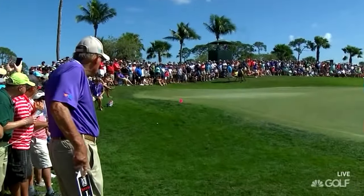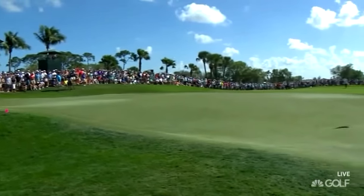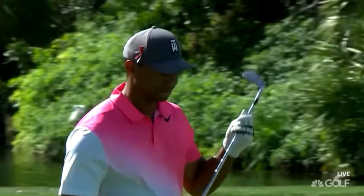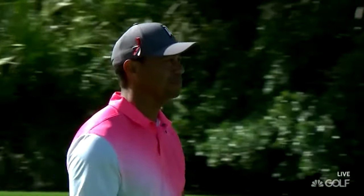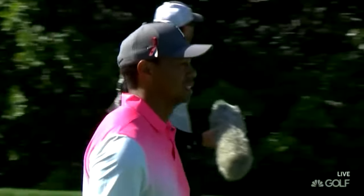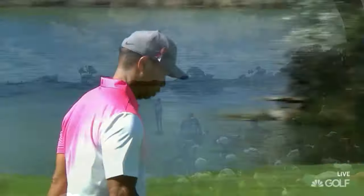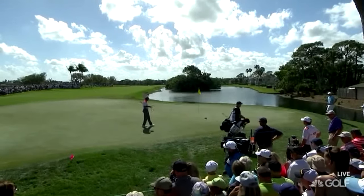Oh, Tiger! Good shot, baby! Yeah, he needs to get down. So we're going to see a couple more guys chipping from over the green at the 6th. Third hardest hole today out here at PGA National. We take you back to 6.